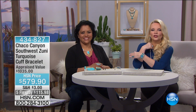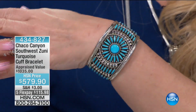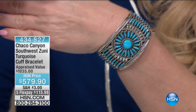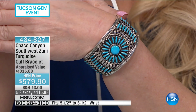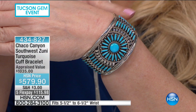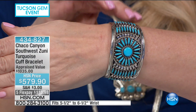Wow. If you want what is seriously one of the most detailed bracelets that we have in the entire show, I'm gonna grab my Sleeping Beauty ring from earlier too. We had a band ring that would be beautiful back with this. This is Sleeping Beauty. This was appraised, and when we say appraised, we mean lowest appraised price. The lowest appraised price was $1,035. It is first come, first serve at $579.